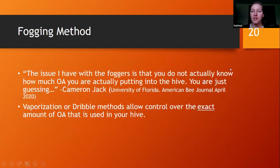Okay, and I put this slide in, and this is a slide I added since I sent you the presentation, but I have been getting a lot more questions on the fog method, and I don't condone it, the state doesn't condone it, but a lot of people are thinking about using it. And I found this quote also in the American Bee Journal in April, which is so timed so well. And it's from a gentleman from the University of Florida.